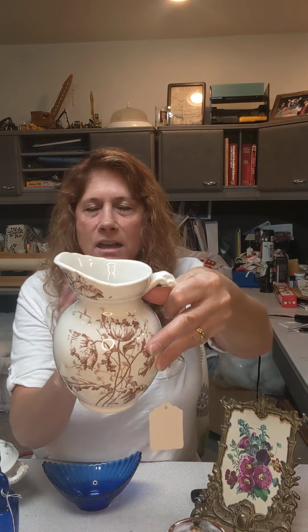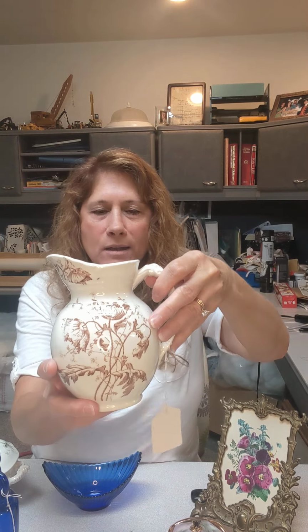And then I found at the same estate sale, I think it was at this estate sale, I found this blue glass bottle. I'm pretty sure I found this vase there, or this little pitcher. I would use it as a vase to put flowers in, but it's a little like a milk pitcher, and it's like transferware in brown.